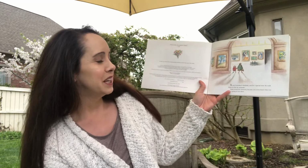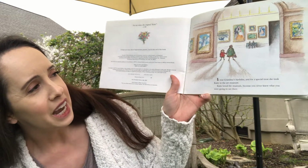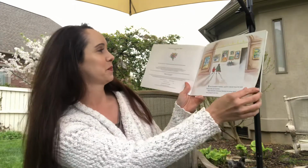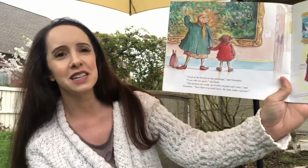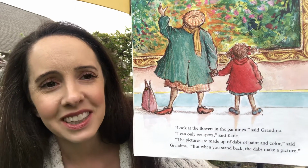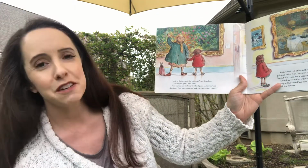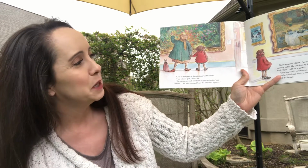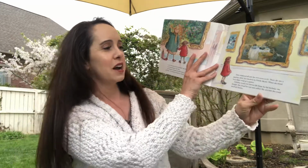It was Grandma's birthday, and for a special treat, she took Katie to the art museum. Katie loved the museum because you never knew what you were going to see there. "Look at the flowers in the painting," said Grandma. "I can only see spots," said Katie. "The pictures are made up of dabs of paint and color," said Grandma. "But when you stand back, the dabs make a picture." Katie wandered off into the next room to try.